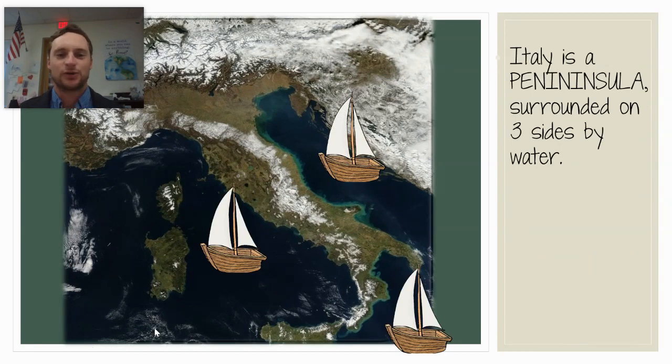So, Italy is surrounded by water on 3 sides, so that makes Italy a peninsula. And the 3 main seas around Italy are going to be the Tyrrhenian Sea, right there, off of Rome, the Ionian Sea, and then the Adriatic Sea. So those are going to be 3 seas. We'll get to those eventually, but let's take a look at what made the geography of Rome help the Romans prosper.